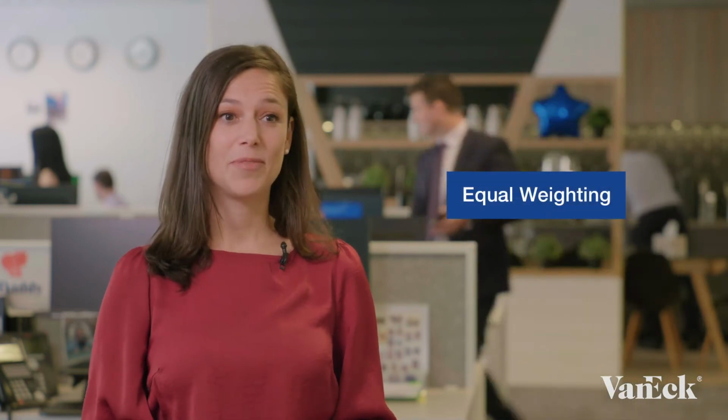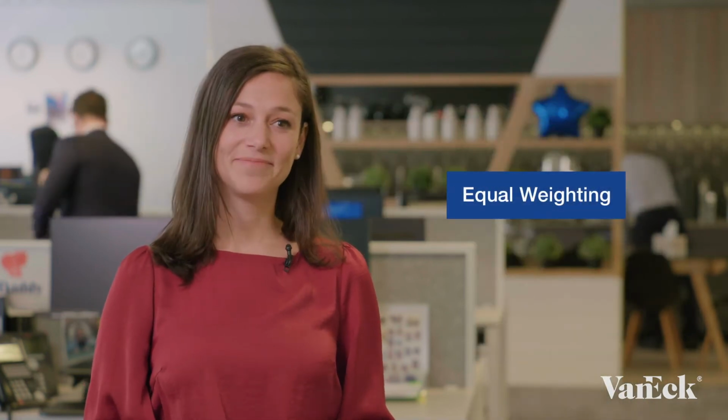The smart beta approach to weighting is to take the most liquid stocks and then invest equally in each of them. We call this equal weighting. An index that gives you equal weight exposure gives you less exposure to the big companies and more meaningful exposure to the next level down. So you get meaningful exposure to companies such as A2 Milk and Treasury Wine Estates.